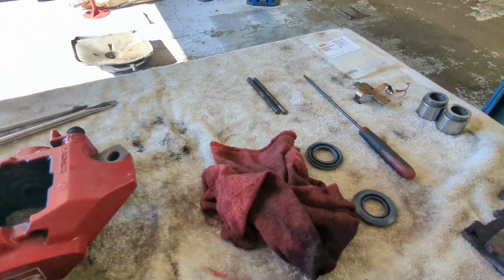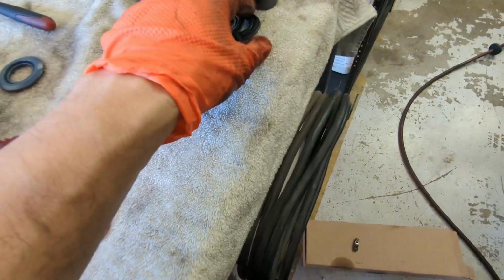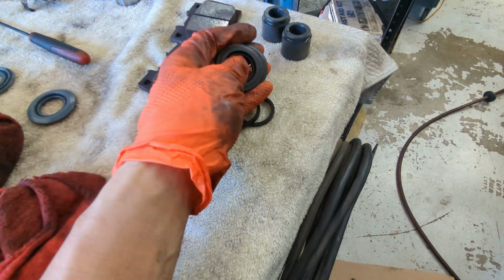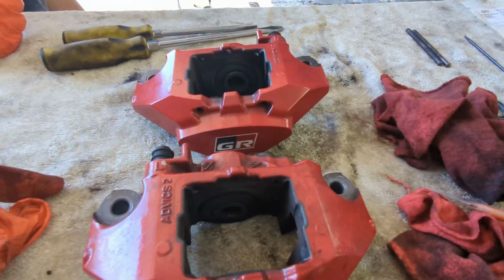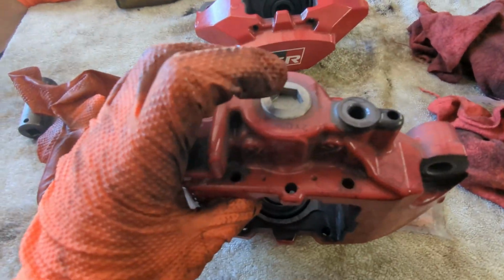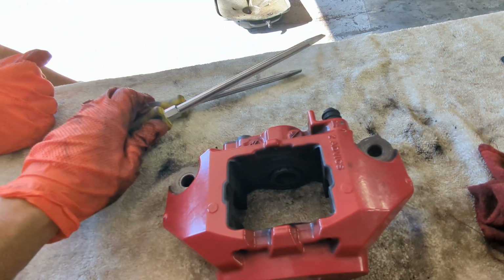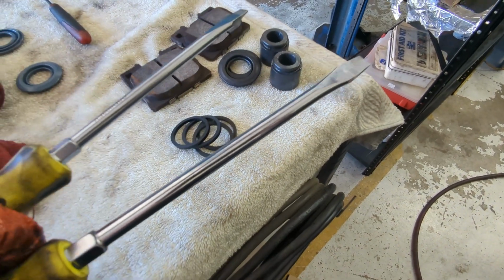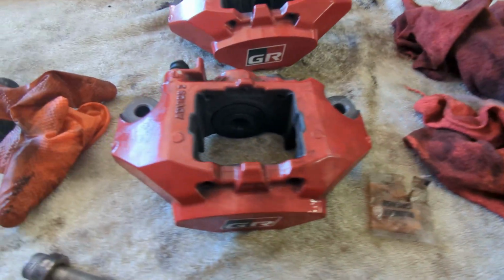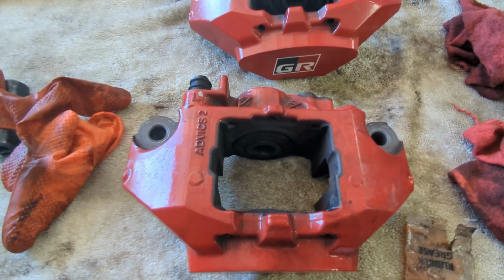So I figured, you know what, I'm already doing this, might as well just do all 4. But I'm definitely going to keep these. We try to be as gentle as possible with the factory ones so that I have some backups. Same procedure: shoot some air into here. If it doesn't come out right away, we had to use 2 flat heads, one on this side and one on the other side, and we both just pried it out, just in case the compressed air you push in doesn't pop them out.